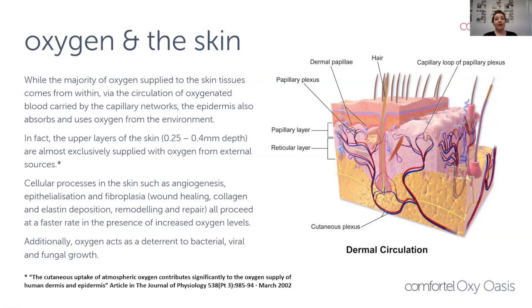So when you're not getting enough oxygen to the skin, then it impairs the cell's ability to reproduce and to do all of their metabolic processes and things like that. When you're younger, we have a very healthy supply of oxygen to the skin through that blood network, but also through the proper functioning of the epidermal cells themselves.